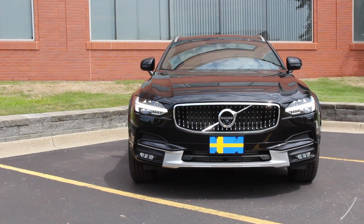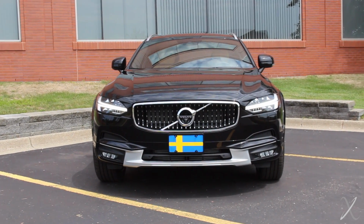Definitely a good vehicle. And Volvo's known for their reputation of having the safety and all the good stuff. Yeah, this wouldn't let me change a lane without giving the indicator. It will push me the other way.